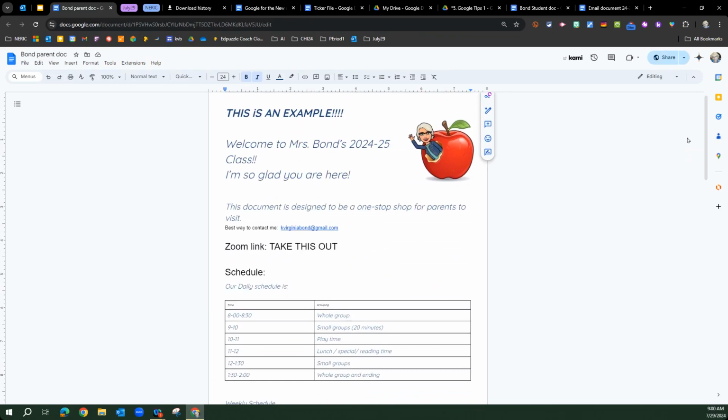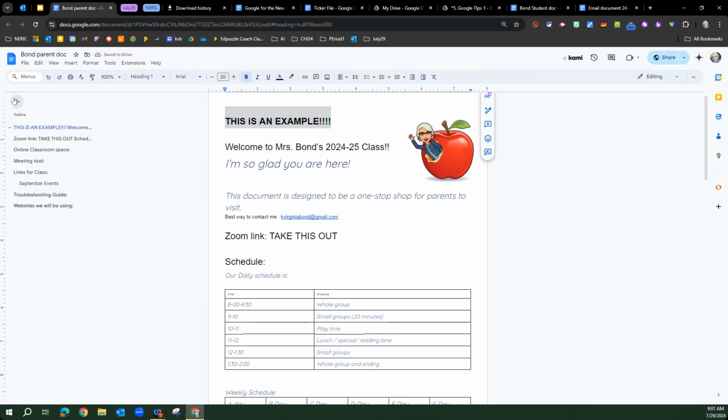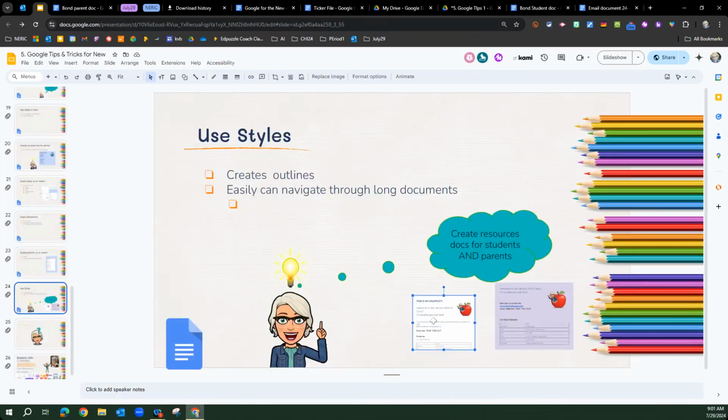One document, one link that you use for the entire year to communicate with families instead of one every week. And what you do is you use these things right here called styles. If I highlight this and I click on this and I make this a heading 1, it comes over here into the outline, right? And then your people can jump all over the place. Put the newest on top, old on the bottom, and you have a running document so you don't ever have to reinvent the wheel. So what I did is I made one for parents and one for students that are both in there.